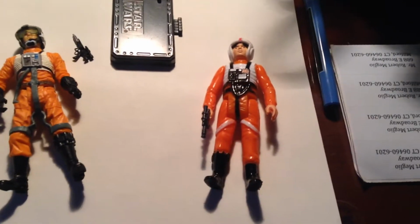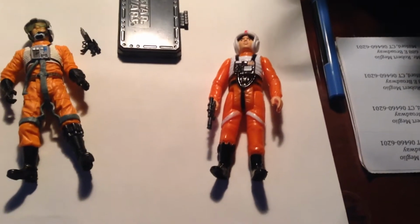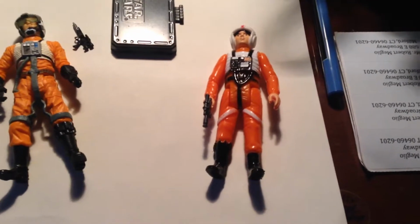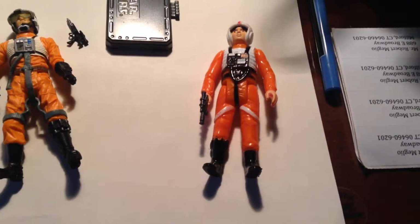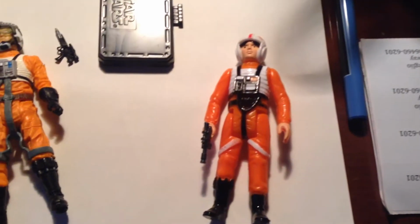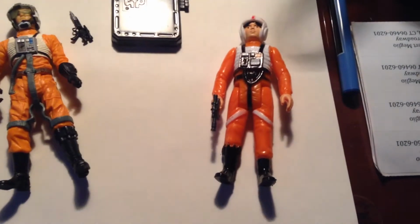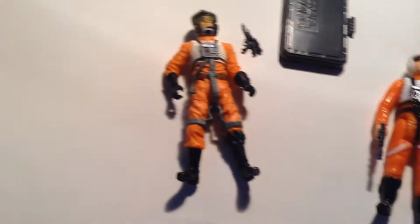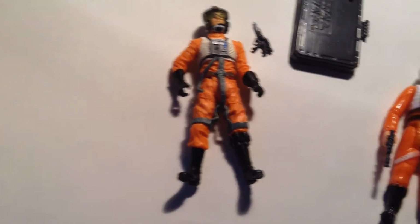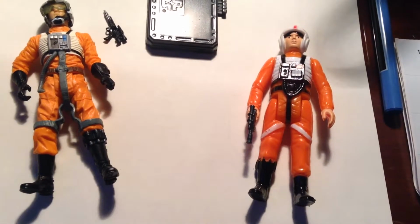The Luke X-Wing pilot from 1978. Turned 40 years old this year, so happy big birthday and anniversary to an iconic figure. So, looking at the both of them, notable differences. There are a lot.